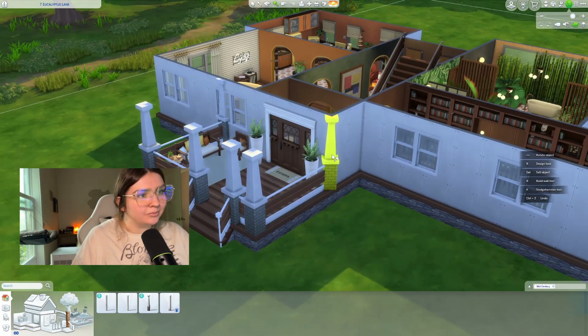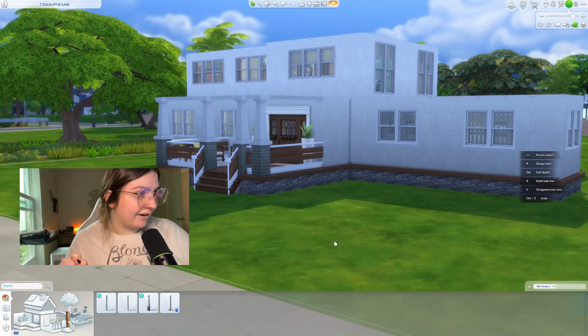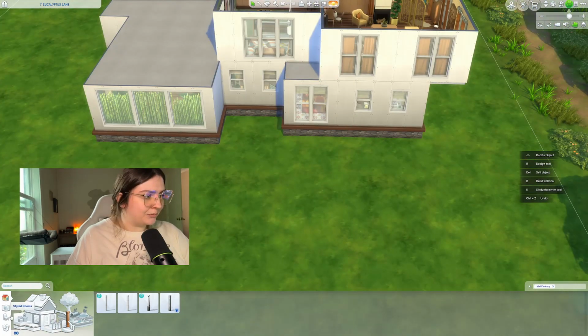Okay, we'll just do no supporting beams by the wall. That's fine with me, even though it's driving me insane. Anyway, see, this one doesn't want to be crooked. Whatever. Okay, now let's do the back porch.